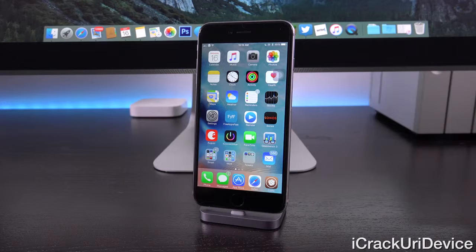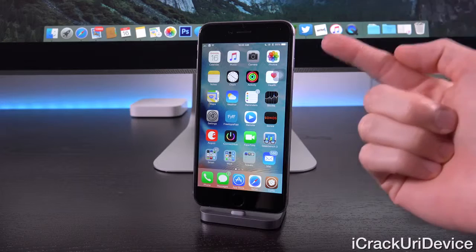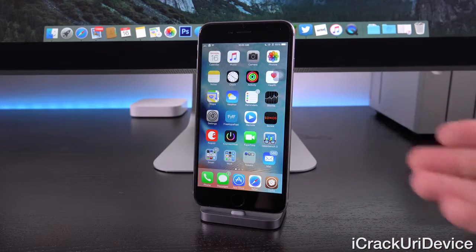So it won't be like last year where it took forever for jailbreak developers to actually update their packages for iOS 8. No, most of them will work for iOS 9. Okay guys, so that's where we stand now as far as iOS 9 and jailbreaking is concerned.